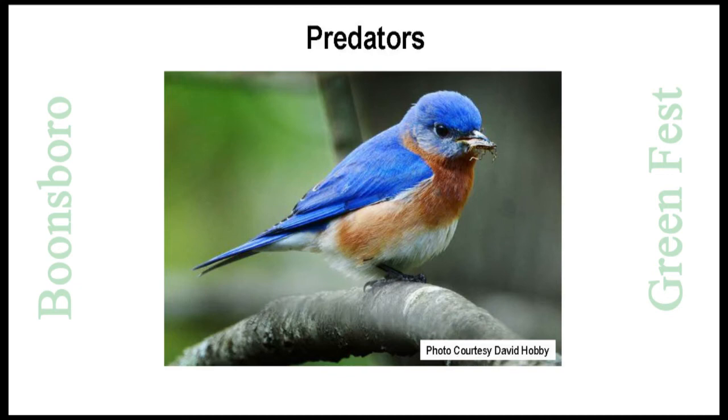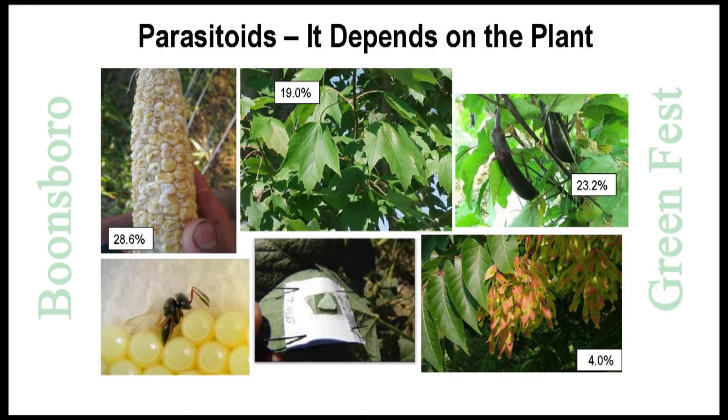Now, parasitoids are those little wasps that lay eggs in the eggs of brown marmorated stink bug. And they do a good job, but what we're finding is it depends on the plant species because they also have a preference on where they want to forage. So something like sweet corn, you might find about 28% of the eggs parasitized. On red maple, 19%. Eggplant, 23%. Unfortunately, some of our trees, like Tree of Heaven, it's down around 4%. But all of this is good because every egg that's parasitized, that means one less brown marmorated stink bug, and we will take it, right? So this is all good news.